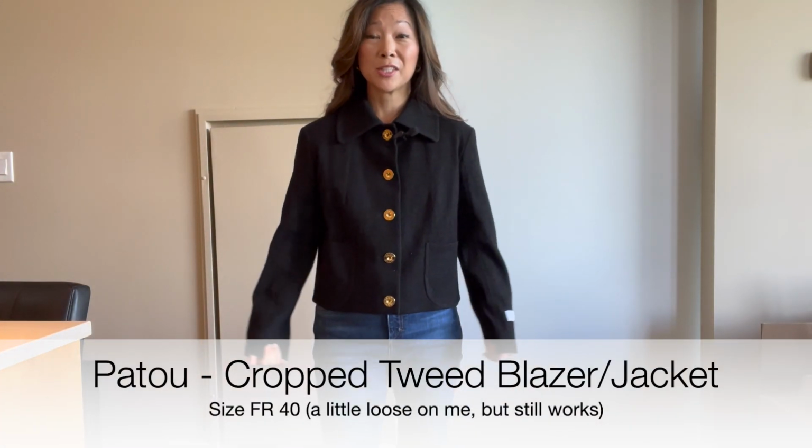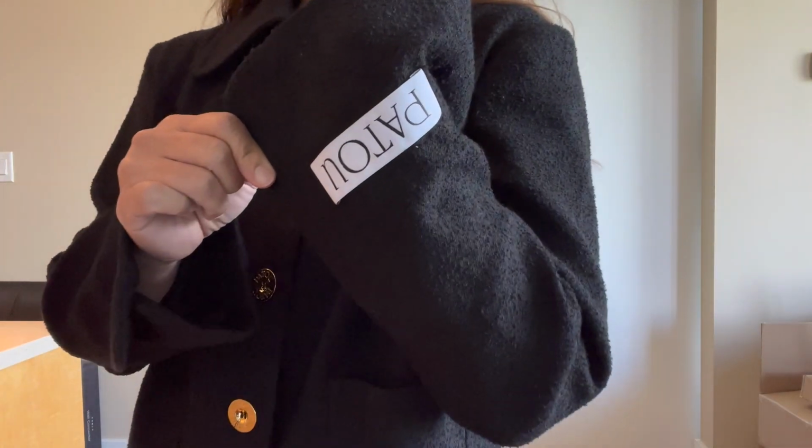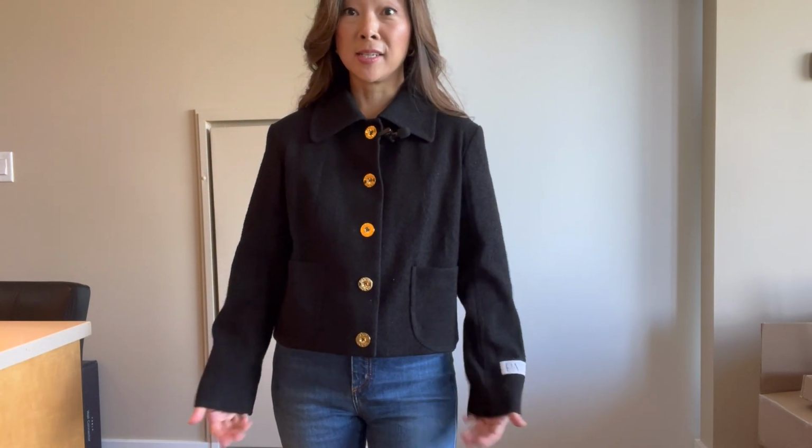Okay, the next item is from a brand called Patu. I also bought this on 24S, and this is the brand. This is a black tweed jacket, and it's kind of like a cropped blazer. Now, this is a French brand, so it is French sizing. I'm not normally a French 40. I'm usually a 36 or maybe 38, depending on the brand.